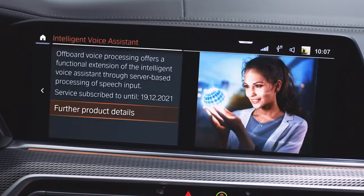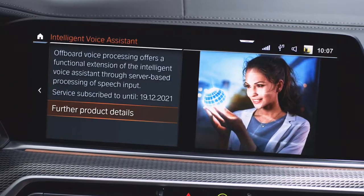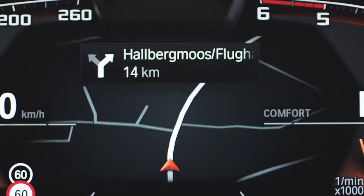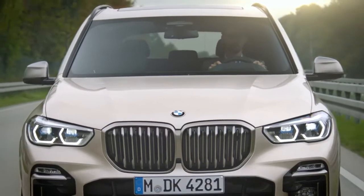Off-board voice processing means that artificial intelligence in the cloud processes voice commands. Hey BMW, drive me to the airport. The intelligent voice assistant understands natural speech, enabling you to intuitively interact with your vehicle.